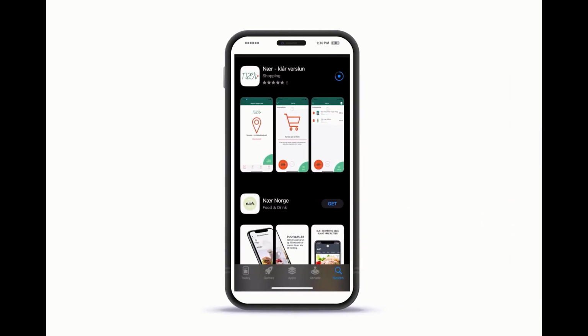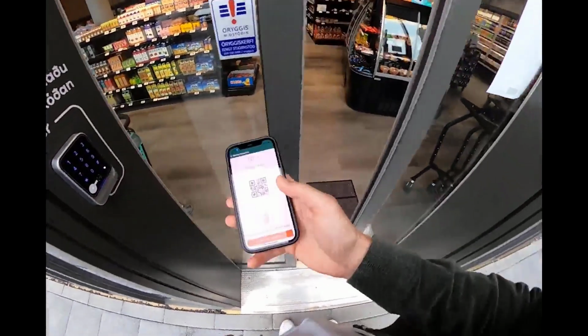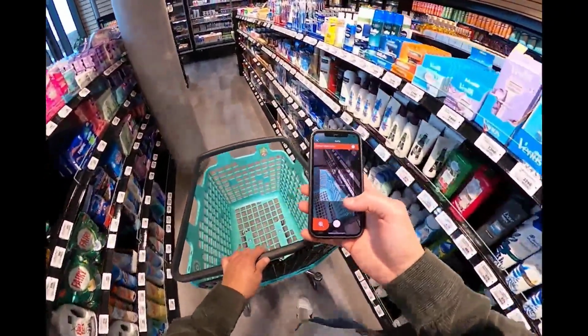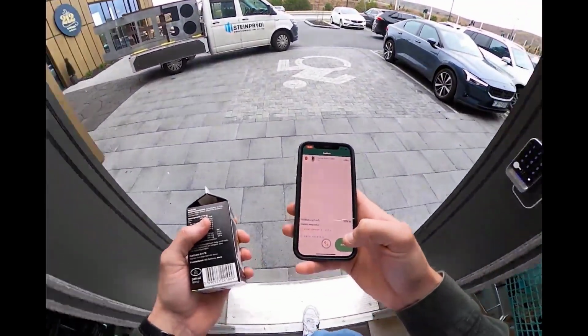You first download the Nair app via App Store or Google Play. You log in using Iceland's electronic ID. You use the app to open the door, and now we know who's visiting our store and when. Then you scan items via the app, pay on the app and exit. It's that easy.